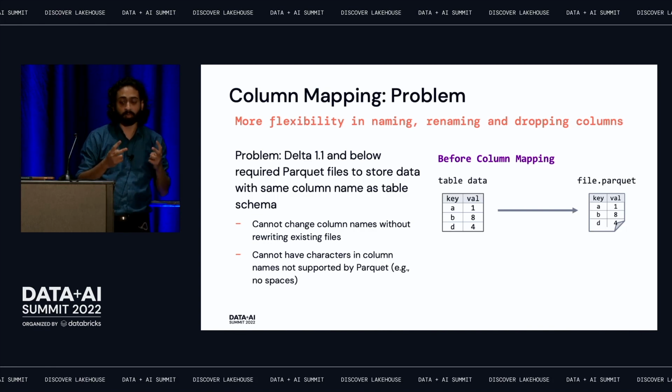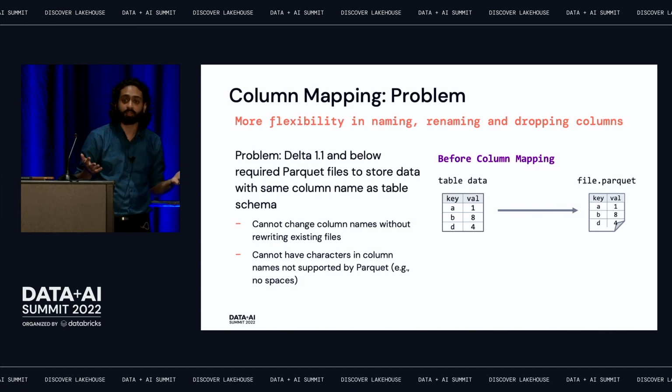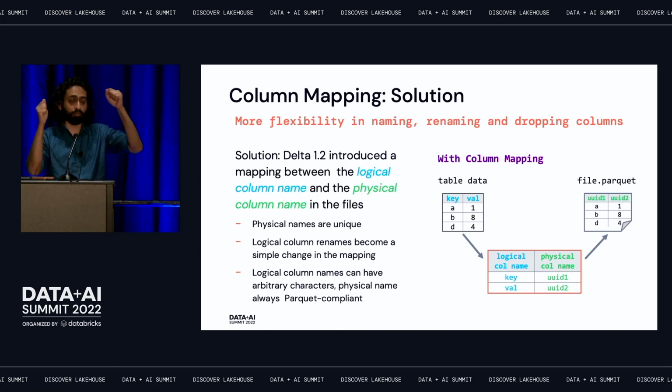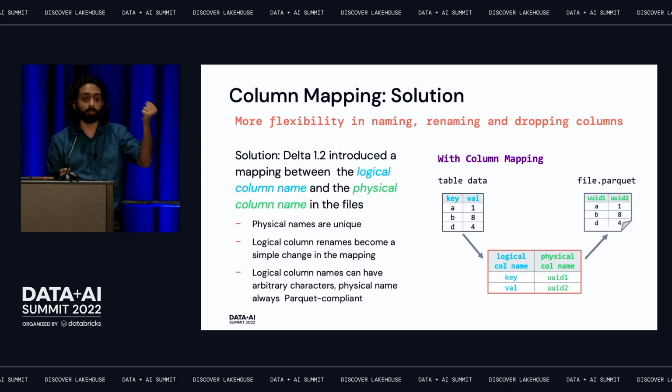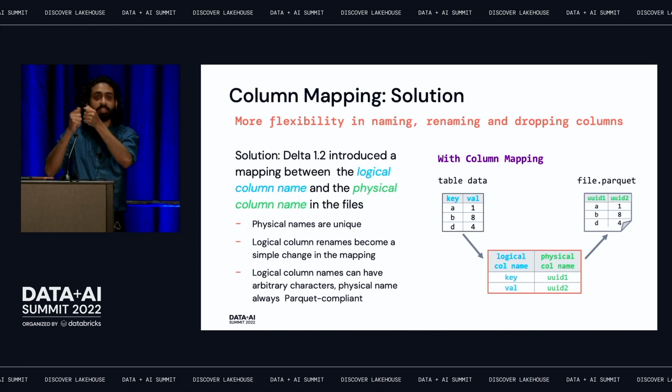And then the second limitation was, how do you reason about removing a column? If you want to rename a column or drop a column, you cannot rename a column without rewriting the entire set of files. So to solve those 2 problems, in 1.2 and above, we introduced this logical to physical column name mapping as a simple indirection, where even if you say, I want to create a table with column A, internally, if column mapping is enabled, the files will store the values of column A under a UID. So that is the physical name of the column, which means that because of the indirection, it's very easy to rename column A to column B because we just change the mapping. So instead of A, just B points to column UID1 in the actual physical files.